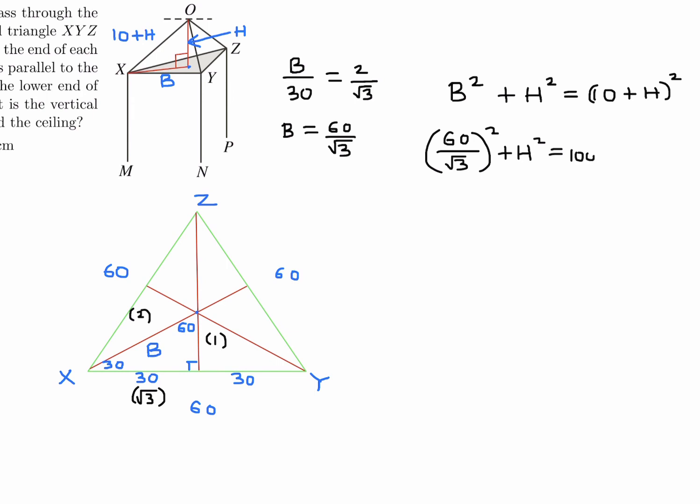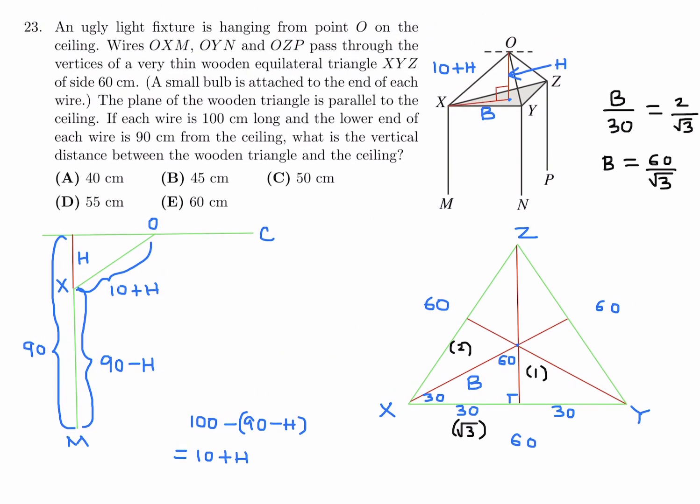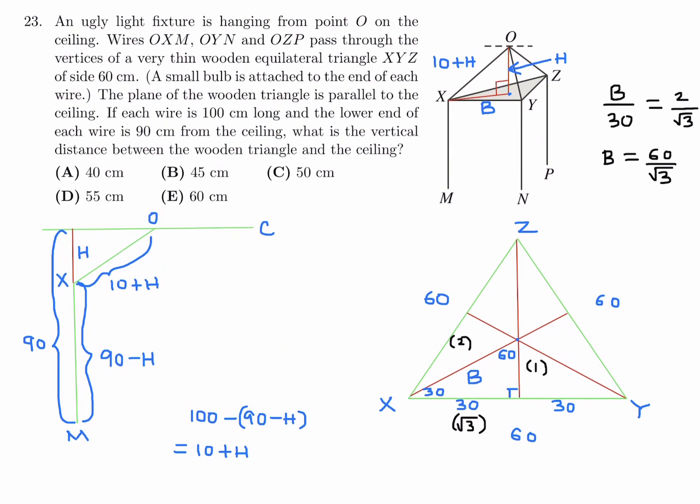Expanding this, we get 100 plus 20h plus h squared. The h squareds cancel, so all we are left with is 60 squared over root 3 squared, which is 3,600 over 3, equal to 100 plus 20h. So 3,600 divided by 3 is 1,200. 1,200 minus 100 is 1,100 is 20h, and therefore h is equal to 1,100 over 20. And h is therefore equal to 55. And therefore 55 is the answer to number 23, which is choice D.